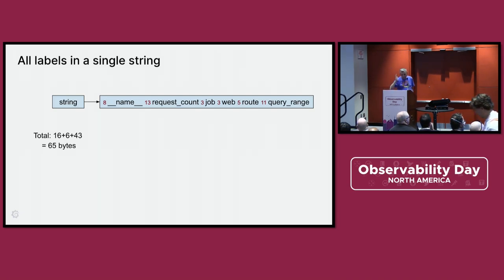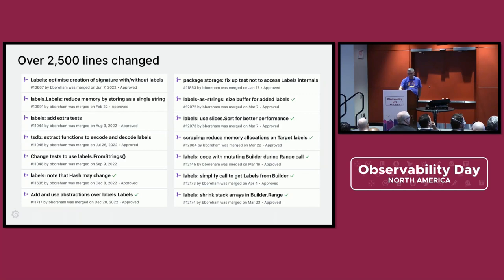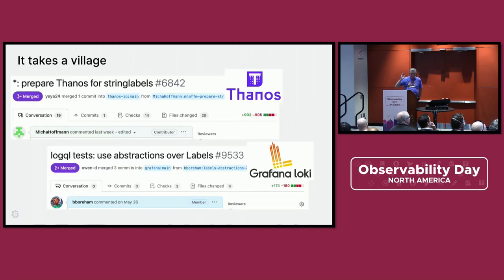Anyway, this shipped in 2.44. It took a year. 2,500 lines of code changed because there was a huge amount of code that just assumed that it knew what that data structure was like. There are lots of projects that use this code, which had a knock-on effect. They needed basically 1,000-line changes to react to this.